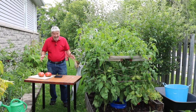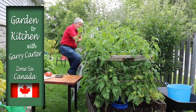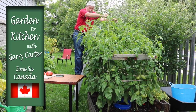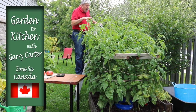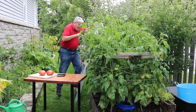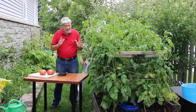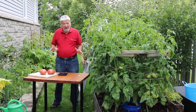Isn't that exciting? But I wanted to show you how tall these plants were. Look at how tall they are. They are, what, 6 feet, 6.5 feet tall, and they're still growing. I think I'm going to clip them off, and that'll give more energy to the plant to produce more red tomatoes during the season. So first of all, I want to weigh these because I know you want to see how big these tomatoes are in pounds.